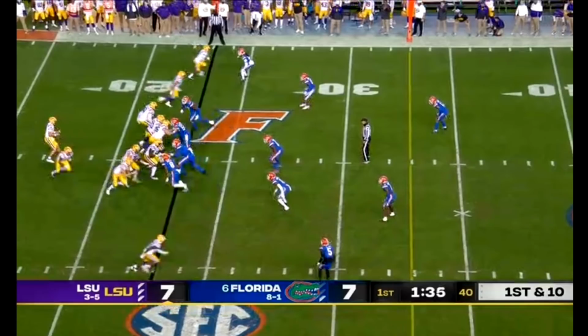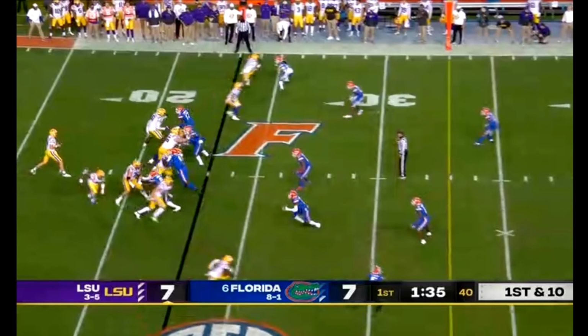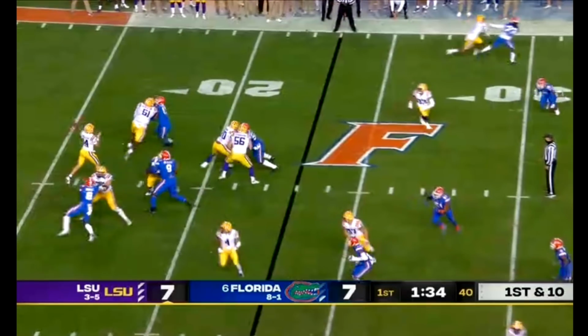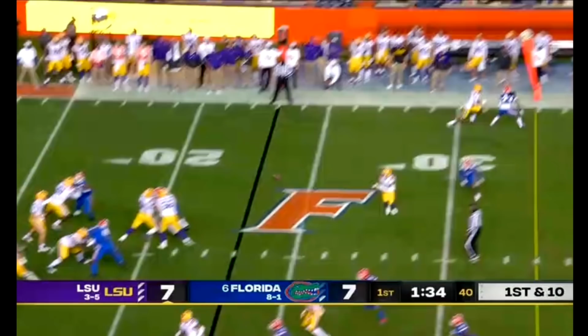There's just so many things that we could talk about that I've already talked about. Watch previous videos, listen to the podcast. You'll get all the information you want to know about my thoughts on what the film has indicated Florida should or should not be doing. But this, obviously, again, this is just too easy.